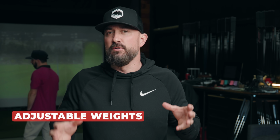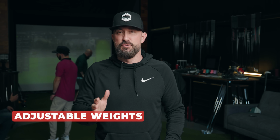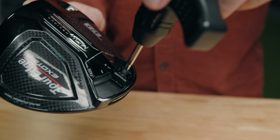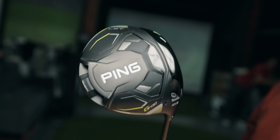Next up is adjustable weights. Once again, similar to loft options. If you have a big hook, you want to be able to correct that hook with your driver, not have to buy a new driver. Same thing with a slice. Same thing with launch too high, launch too low. So if you think about it, adjustability in weights allows you to correct for some of your inefficiencies in your own patterns. So if your swing changes a little bit tomorrow, you can adjust for that. You don't have to buy a new driver.